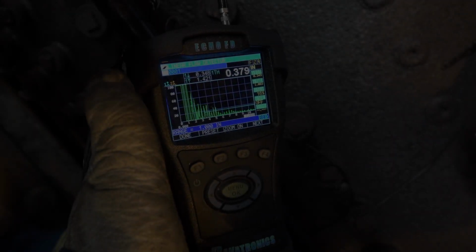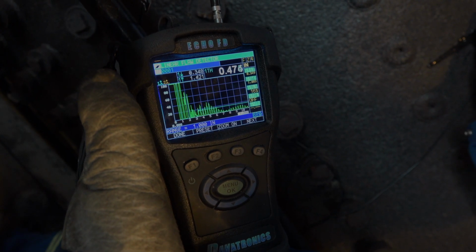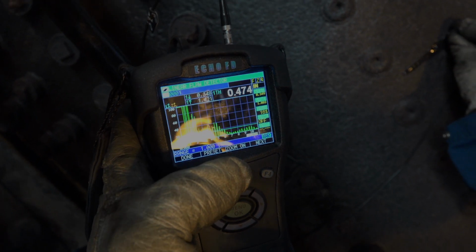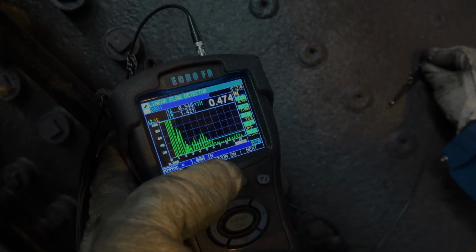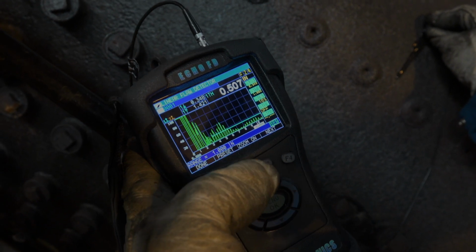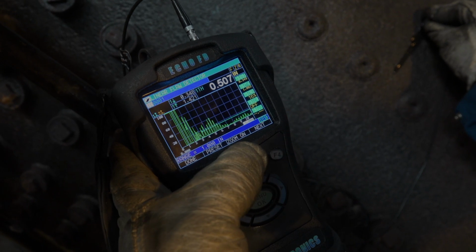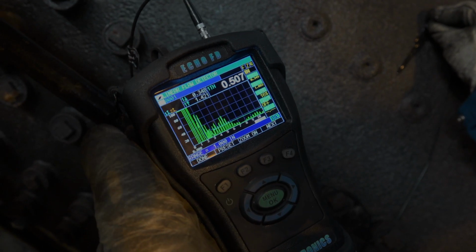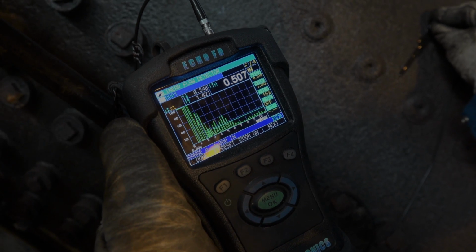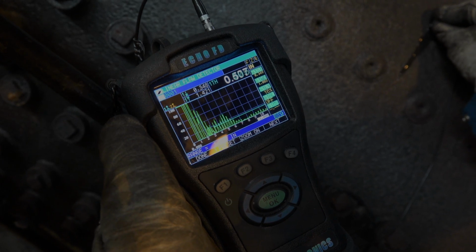So we're doing a UT thickness survey, an ultrasonic thickness survey, and basically what we're looking at is sound waves going in at a 0-degree angle and then reflecting back, and based on how long the sound takes to travel in the steel and the reflections coming back, and how long it takes to go back and forth, is how we know how thick it is. This particular part we're looking at is about 0.5, half an inch thick.